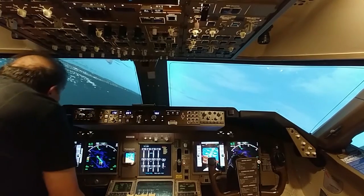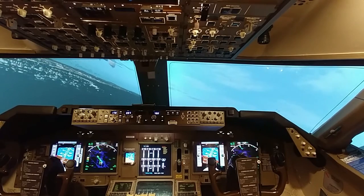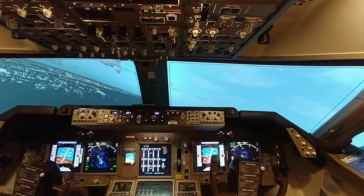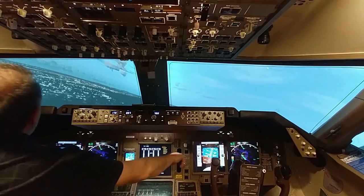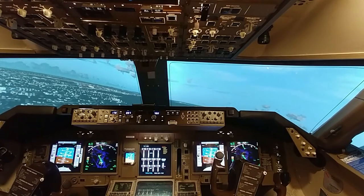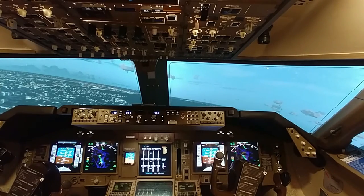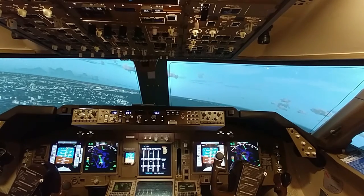Okay, so we're gonna try and land this thing. I did not do a normal landing procedure, just going around the airport, so it's going to be very tight, but nevertheless, we'll be all right. Gear down, please. Gear coming down. Of course, we did not ask for permission or nothing, but that's okay. This is just to show you the graphics.